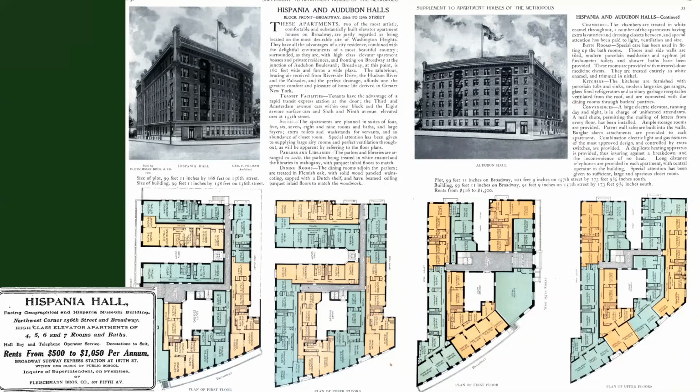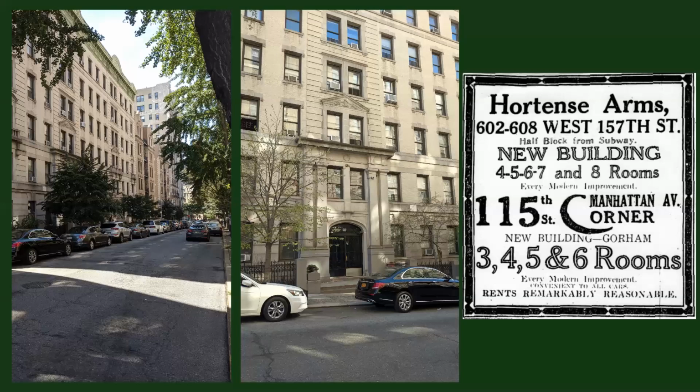Another of the amenities here was the dining rooms were not only paneled, but they had a beamed ceiling and a Dutch shelf at the top of the panel. And as you see there at the bottom, there is an advertisement for Hispania Hall, which is the one that faced the Hispanic Society building. So now we're going to turn and we're going to move down 157th.